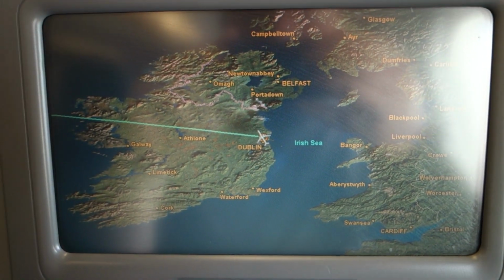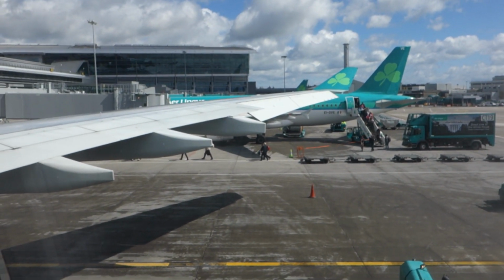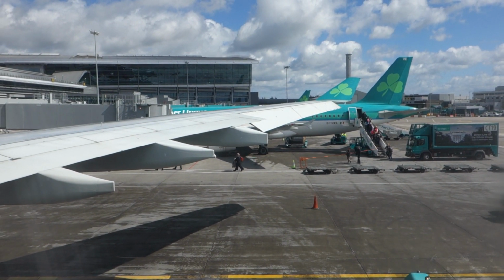And oh, there's a map again. Here's the outdoor view. This window is pretty dirty, but I've got basically two at my disposal, so.